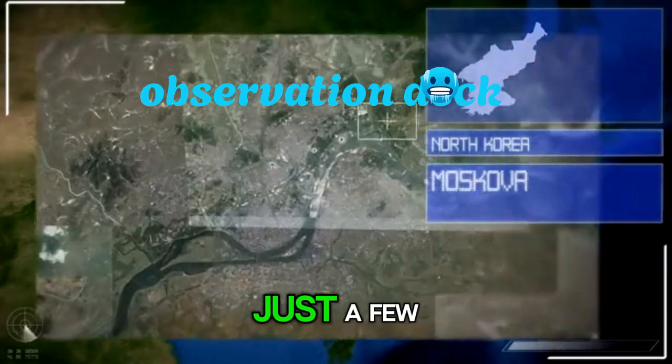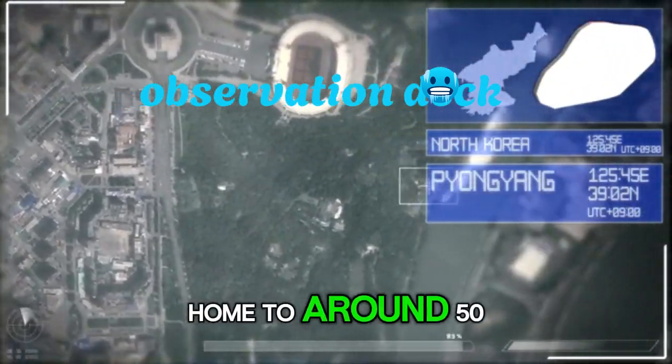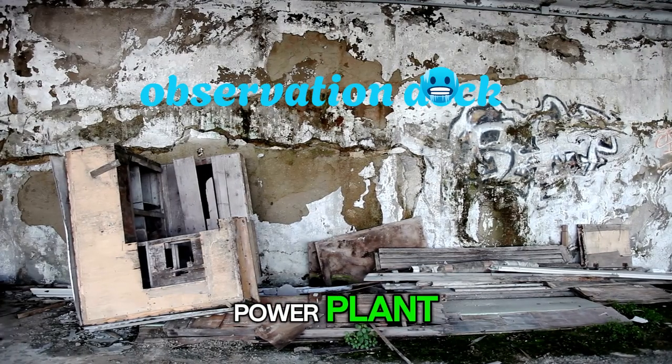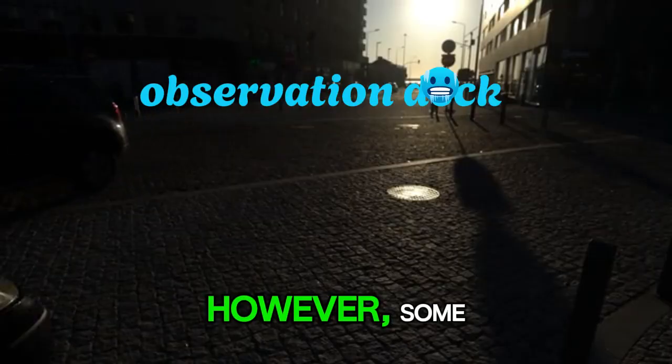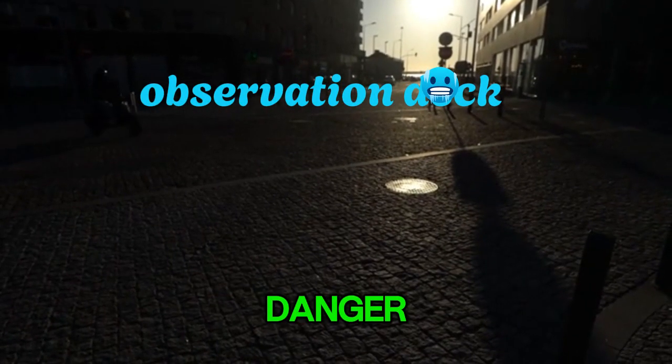The town is located just a few kilometers from the Chernobyl nuclear power plant and was home to around 50,000 people at the time of the disaster. When the nuclear power plant exploded, most of the town was evacuated immediately. However, some people stayed behind even though they knew that they were putting themselves in danger.